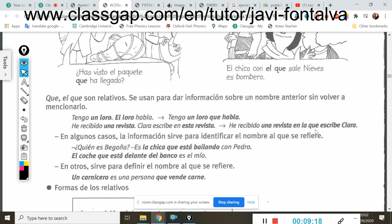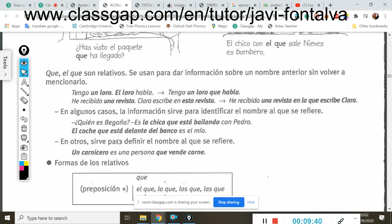A quick question on the articles. In Spanish, there are just 4 articles, right? Like la, le, los, las, and that's it. Okay, there are 5 of them. You have masculine, el, feminine, la, then the 2 plurals, los, las, and there is a neutral one, which is lo. But don't worry too much. En algunos casos, okay. Es la chica que está bailando con Pedro.